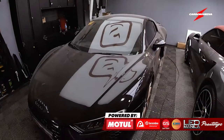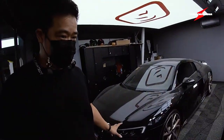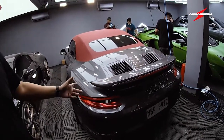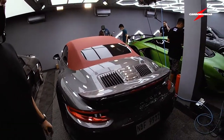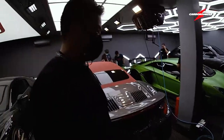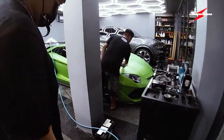And this is an R8. An R8 is gonna be prepped for PPF. This Porsche 911 Turbo S, we just did mechanical works on it. PMS, actually. Ganda, ang liwanag dito, ang ganda ng lighting. Pang prepping ng detailing and PPF, no?